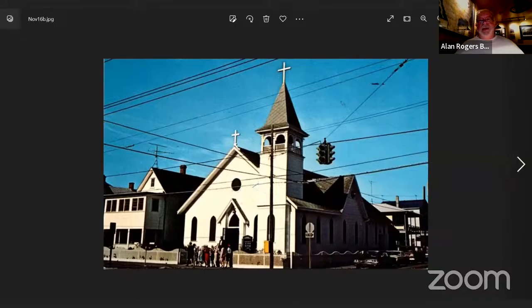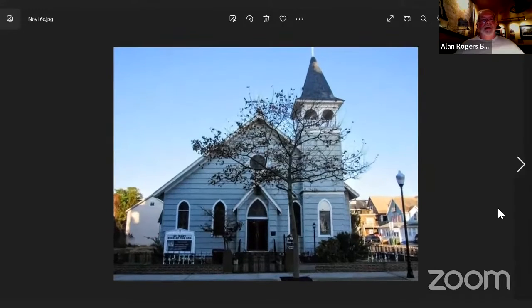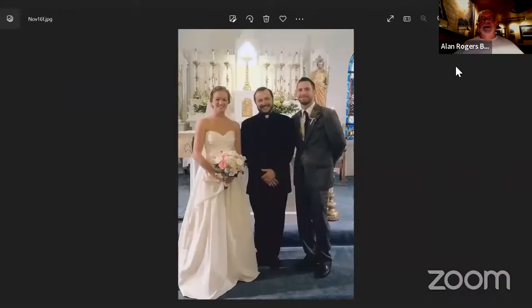So as we advance again, here's another shot, and this is a recent picture. So the church had a remodeling campaign within the last couple of years where they tore down the old rectory and they constructed a parish hall and a bride room and some other stuff they needed. So today the parish is a thriving parish. This looks like a First Communion. And here's a wedding. So that's the history of the parish.